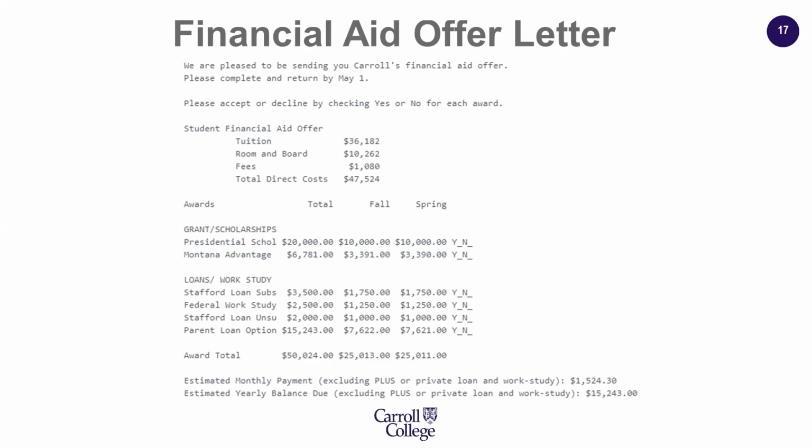The bottom section, those 2 lines, there's an estimated monthly payment. If you choose not to take a parent loan option, your payment plan would be approximately $1,524.30. Or if you want to do a payment in full, it's that $15,243 if you're not borrowing the parent loan option. That's kind of how we read through that process.